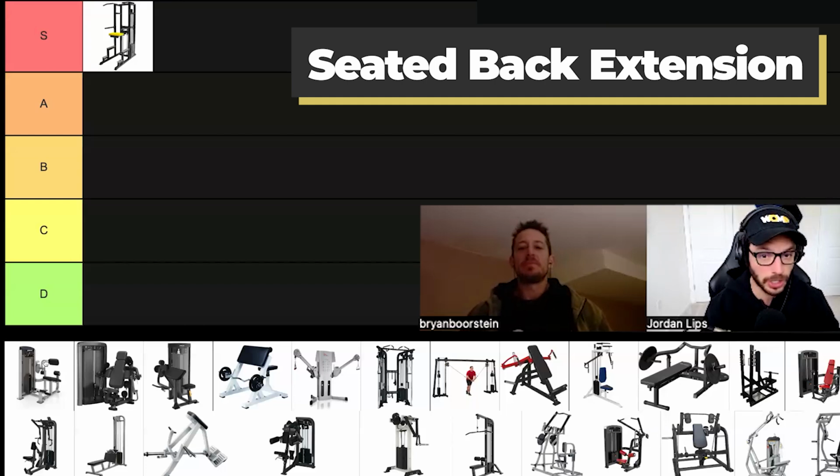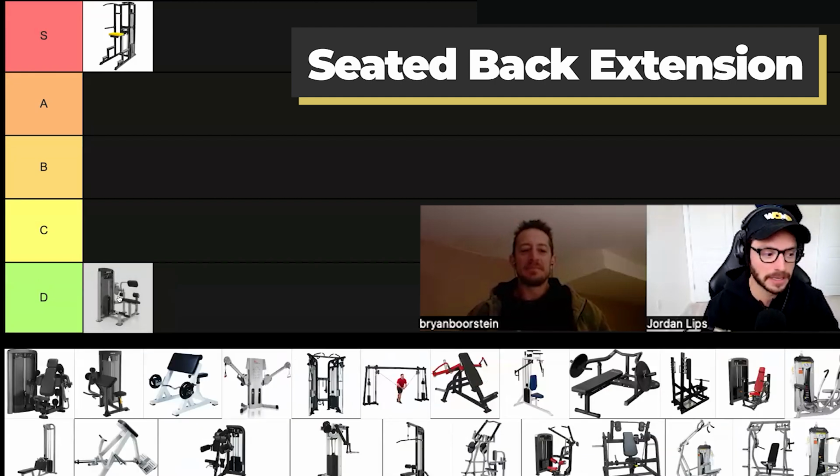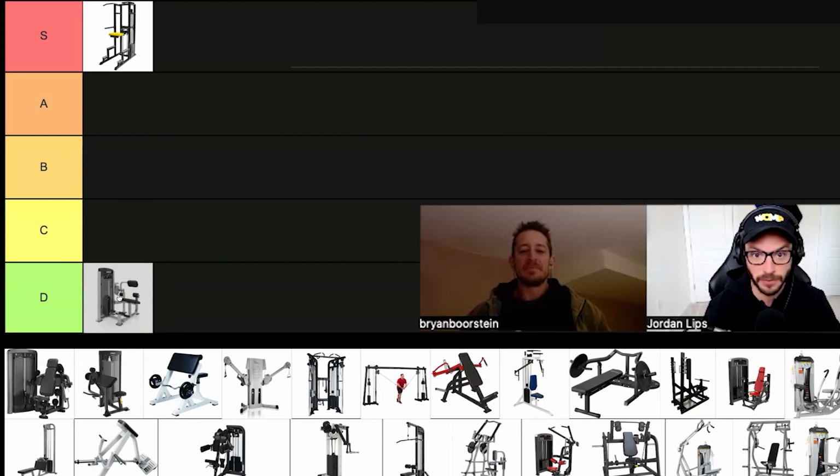But I think you get enough lower back work if you're doing hip extensions and RDLs. Most people aren't looking to overly train it. Listen, you want a strong lower back, but nobody has ever come to me saying, hey, I want my lower back to look shredded for the summer. So I'm putting it in C or D. I'm gonna put it in D just because, like you, I've been training for 15 years and I've never actually seriously felt the need to do it.